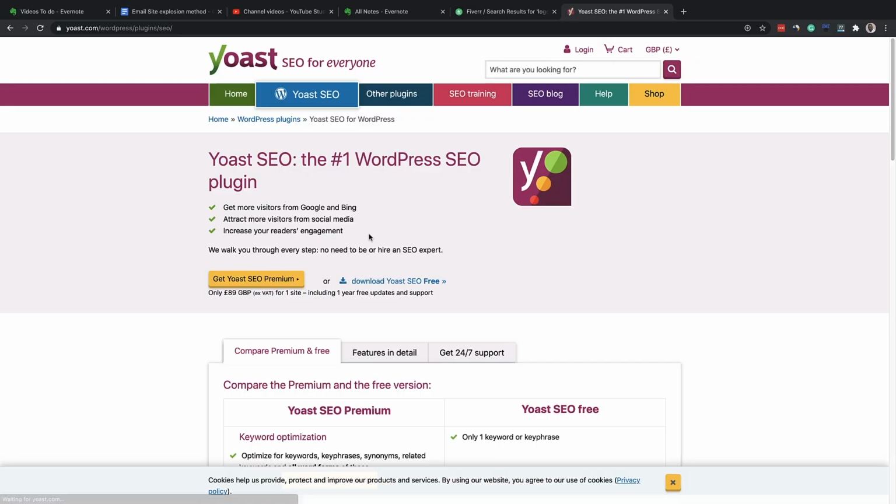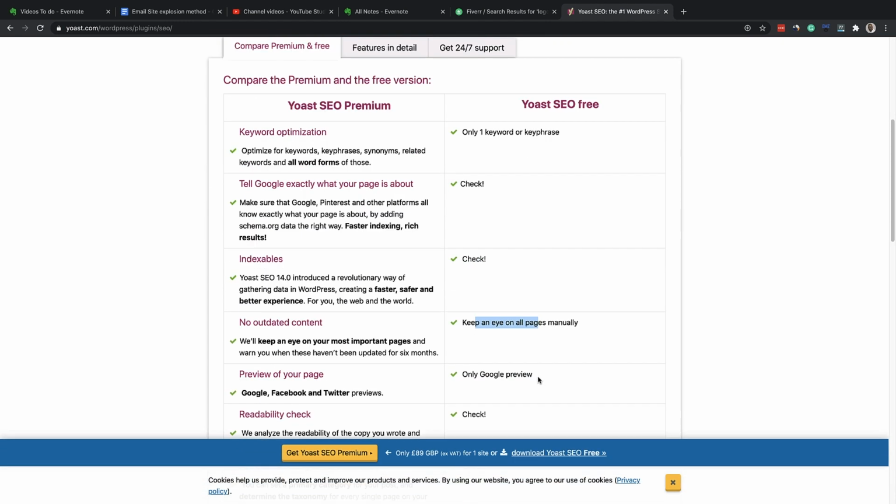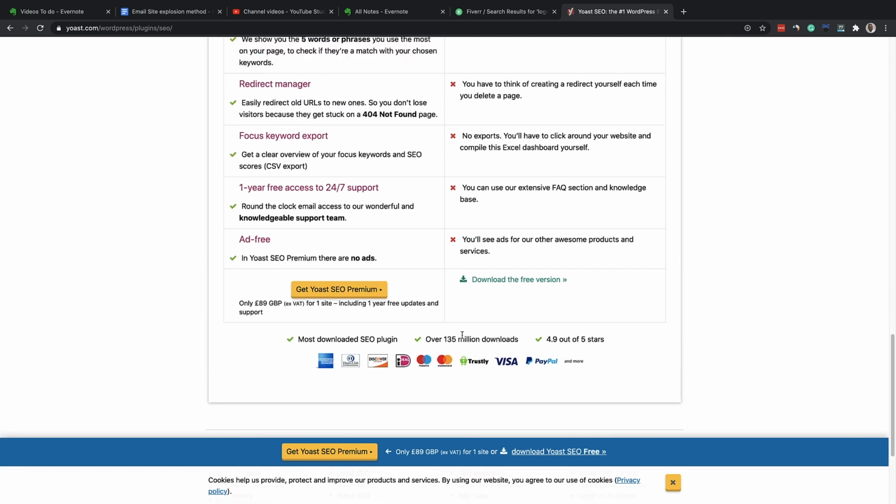One of the other benefits to using Yoast SEO is it allows you to create all of the meta descriptions for each of your pages and your organization. So when you're creating a new website, the way that your website is shown in the Google page results, it allows you to change and optimize. And then on a per page basis, you can also optimize your pages.